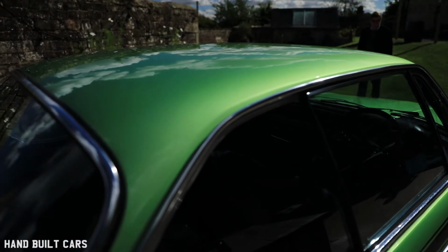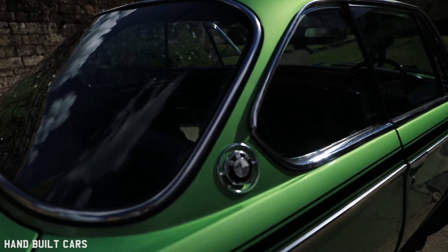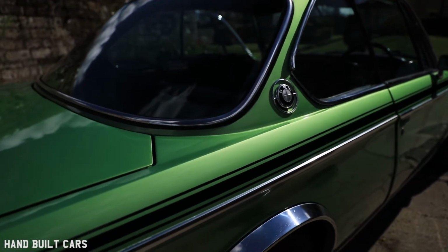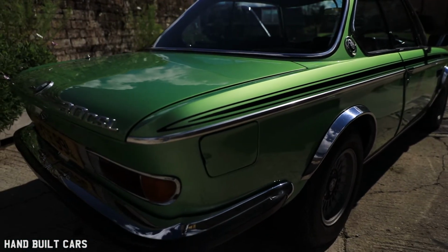The glass is all original. With having a black interior though, it's quite difficult to keep clean because you can see every single mark. But again, we don't tend to concourse with it because we use it.